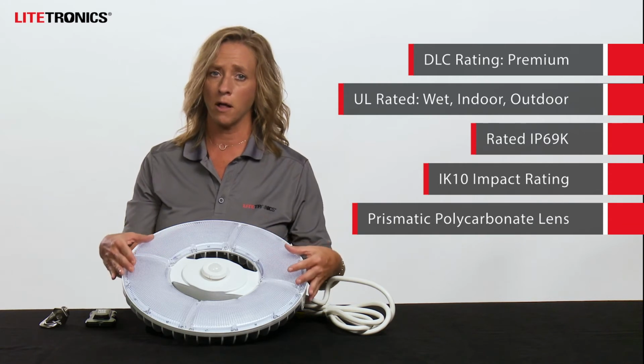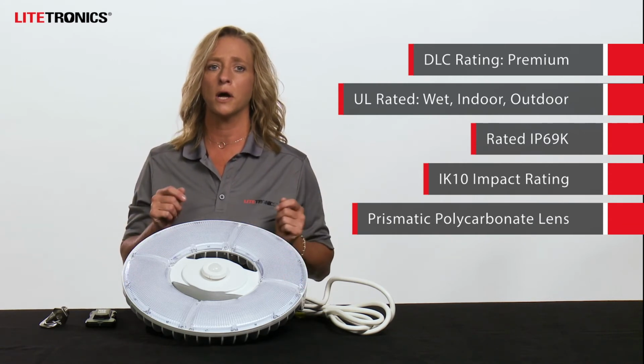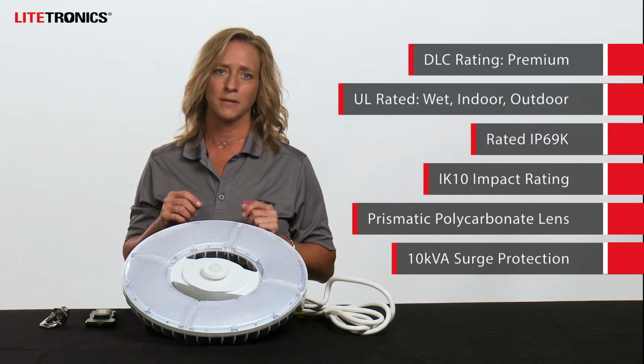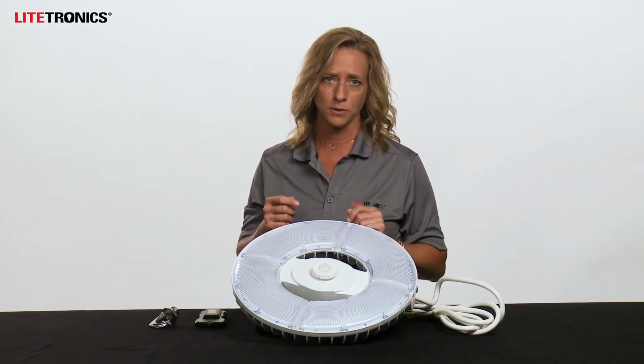The prismatic polycarbonate lens is 30 times stronger than glass and distributes light at a 110 degree beam angle. The 10 kVA surge protection adds peace of mind and protection. Because it includes dimming wires, it is compatible with our emergency battery backup unit.